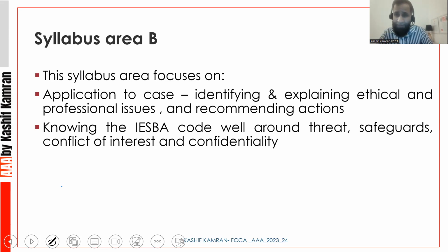So syllabus area B is about ethical and professional issues. And I did recommend one article among the top 16 articles yesterday about applying ethics, which is in syllabus area B, and that tells you how you solve a question on ethics. So please ensure you do read that article from the website. So this is syllabus area B, and I hope you're all sound on it.